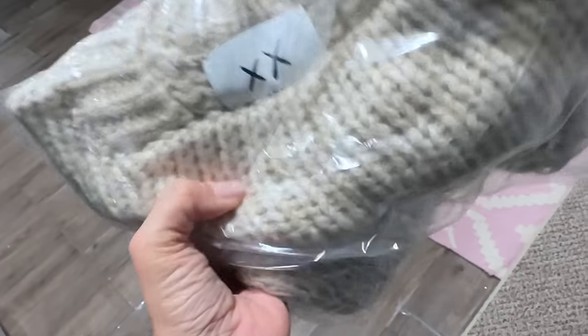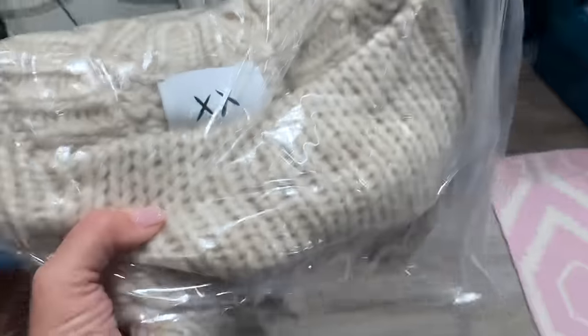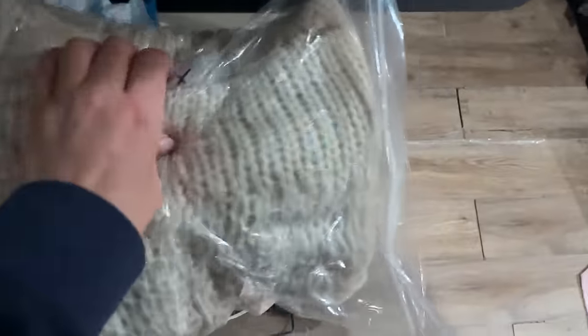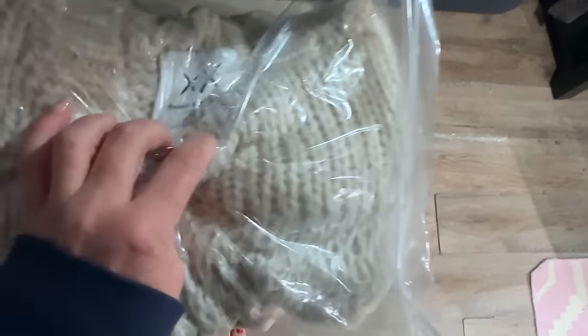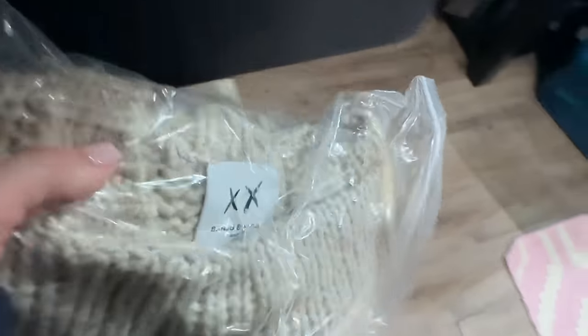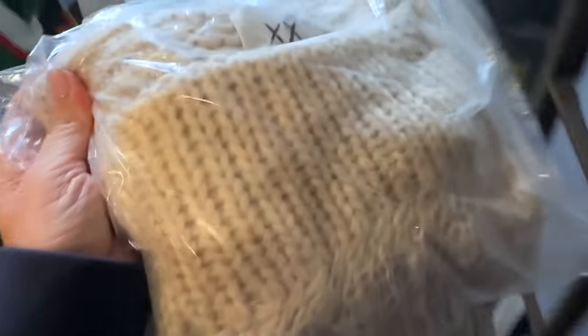Oh my goodness, I remember being so excited when I found this sweater. This brand is called Banjo and Matilda. I found this outside of Boston at a shop that used to be my absolute favorite. Now their prices are through the roof. I never go. But Banjo and Matilda, I don't know if you can see that tag. It's this beautiful sweater. I had it priced at 70 something.